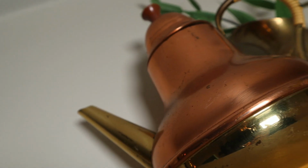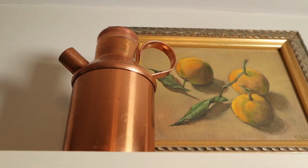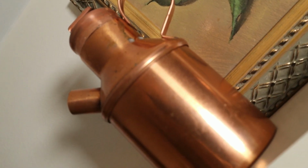However, I'm just going to put this out there because I know I will be eating my words if I don't say this. If I find something that is a vintage piece that is really cute, that just happens to be copper, I definitely will pick it up. Really great pieces. I love the style of them. I love their little handles. The spouts are adorable too. And each of them has a lid that comes off.